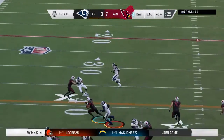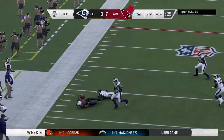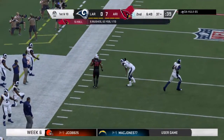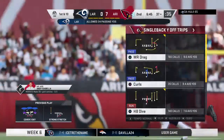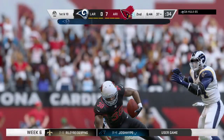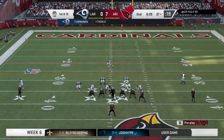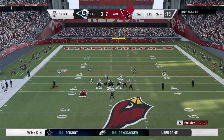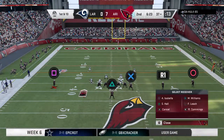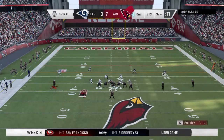On 1st down, it's Hall. And he is tackled inside the 40, not quite to the 35. A Cardinal 1st down on a gain of 13. Now, this is an example of breaking down a defense, because on a lot of these runs, he's getting past the point of attack, and guess what he's doing? Forcing the secondary guys to have to make a lot of tackles.